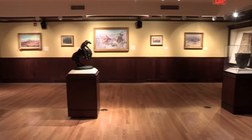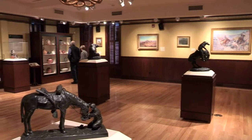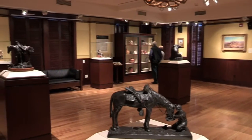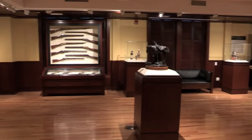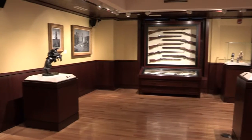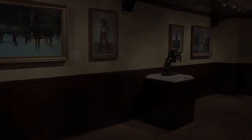The room that we're in right now is called the Remington and Russell Lodge, and it features a variety of works by Charlie Russell and Frederick Remington, the two titans of Western art from the late 19th and early 20th century. Throughout this gallery, you see many different depictions of cowboys and Indians and animals of the West, and it's a really nice way to immerse yourself into the West, and that's sort of the theme of this gallery, the West that was, the Old West.